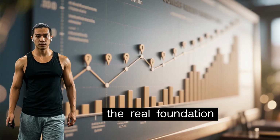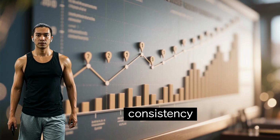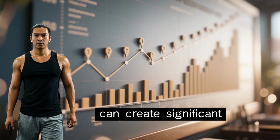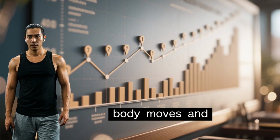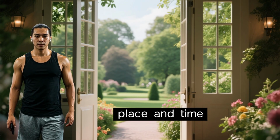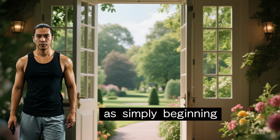The real foundation of progress is consistency. Even small, steady changes to your daily habits can create significant improvements in how your body moves and feels. And remember, the place and time don't matter nearly as much as simply beginning.